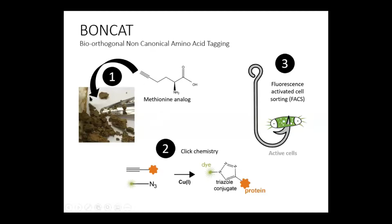So when you get the cell off the soil, you can then further click. The click means it's the azide-alkyne copper-catalyzed cycloaddition of these two groups here that form this triazole conjugate. So you link the newly made protein to a fluorescent dye in that case. And then in that project, I used fluorescence-activated cell sorting to physically separate the cells that were fluorescent, so that were making protein during the incubation, from the other ones.